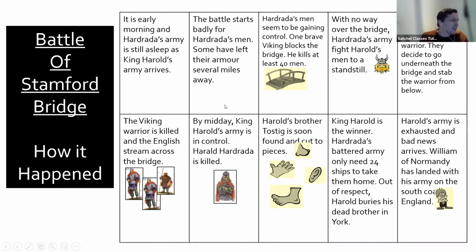Some are not even in armor. They've left it at a different camp. And this is not going well. But these are Vikings. They're fierce warriors, so they seem to be winning.